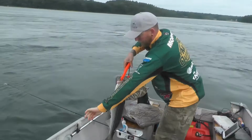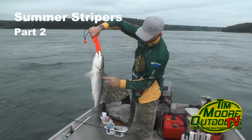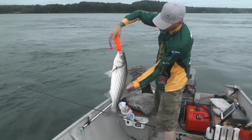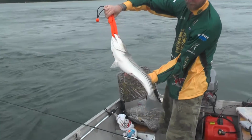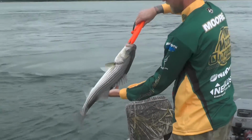Well, that lure just fell right out of his mouth. Another nice one. This one's fat. Look, nice purple color on it. They are fun to catch. Sea lice on all these fish still, so they're relatively new to the river.